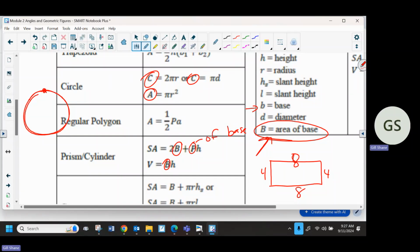So they will never be just giving you the area of the base or the perimeter. You have to know, okay, well, what is the base? What part of the figure is the base? In this case, a circle. Okay, well, then I need to go to the circle formulas to find the area of that base and the perimeter of that base. And you might want to write this in your notes too: for a circle, perimeter is circumference. Use circumference for the perimeter of the circle.